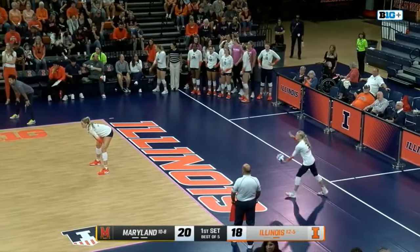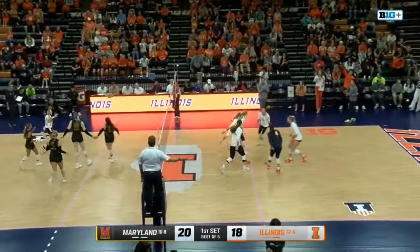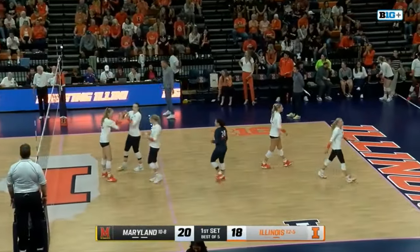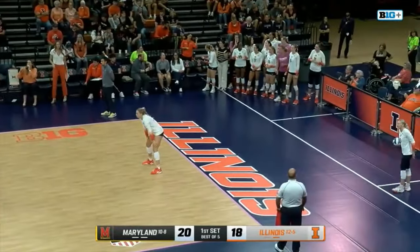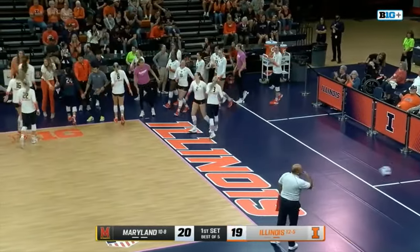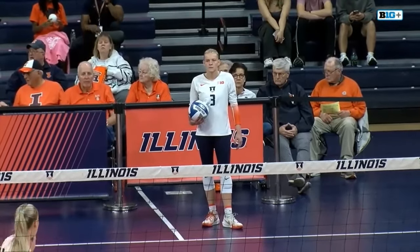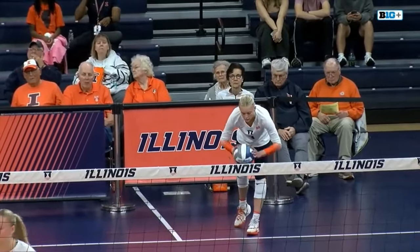Lily Berry again at the service line. And it's sent off the hands of Bryant into the stands. Well, this is an important rotation for Illinois. They took the timeout trying to get some momentum going, and they got it as Maryland now calling the timeout. Up in the front row, Anastasia Roos on the right side for Maryland.